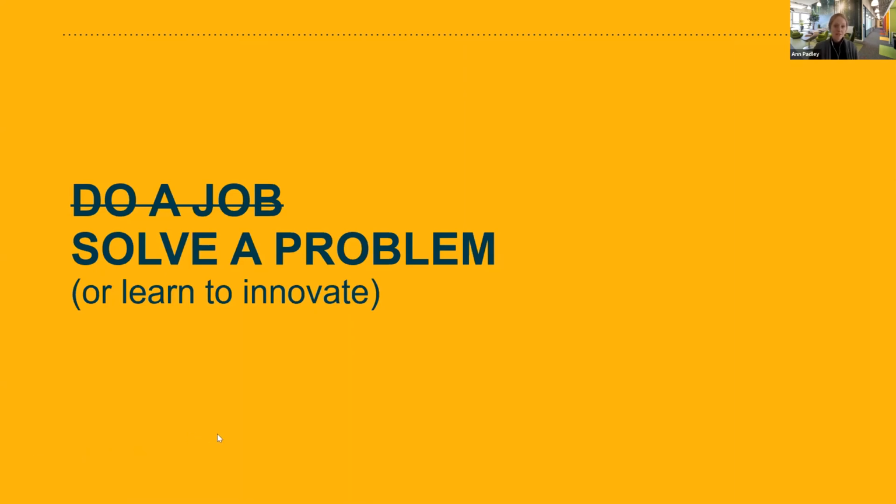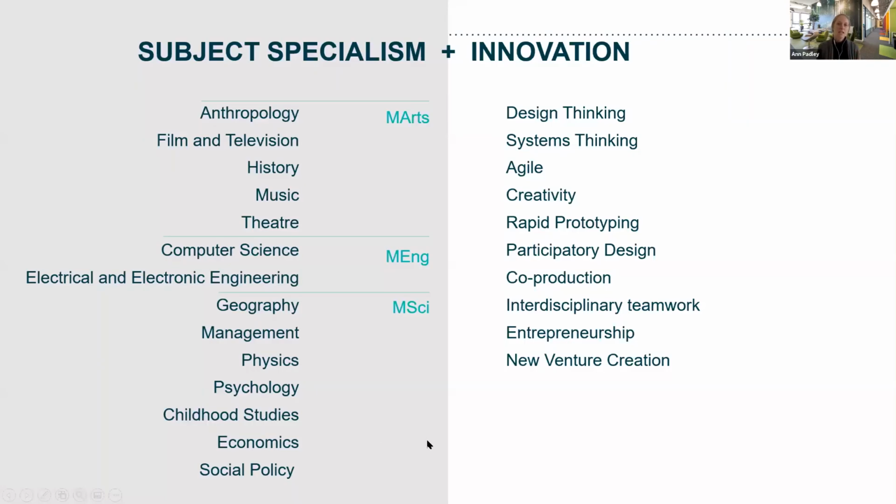One of the ways that we do that, Jenna, if you want to skip ahead once there. Yeah, perfect. One of the ways that we do that is through a really unique blend, which is a 4-year integrated master's degree where students from 14 different subject disciplines come together to study innovation and entrepreneurship.